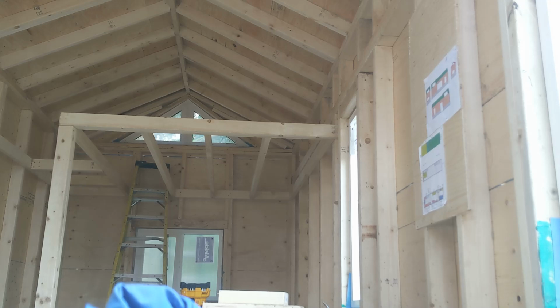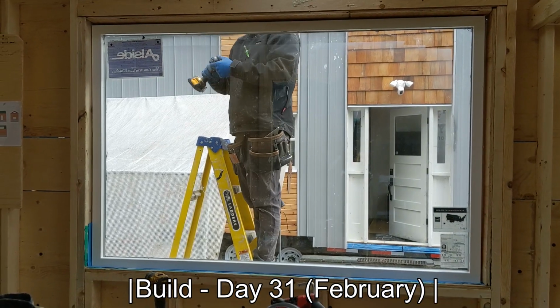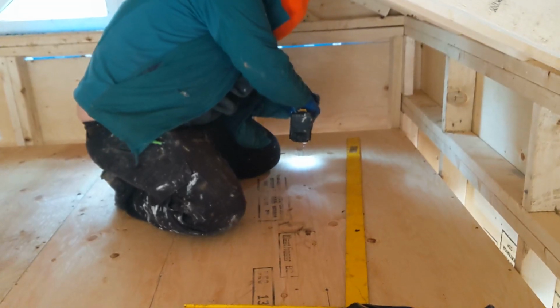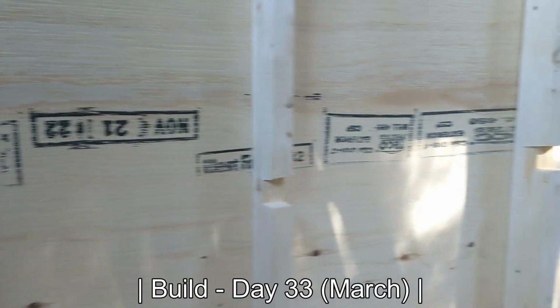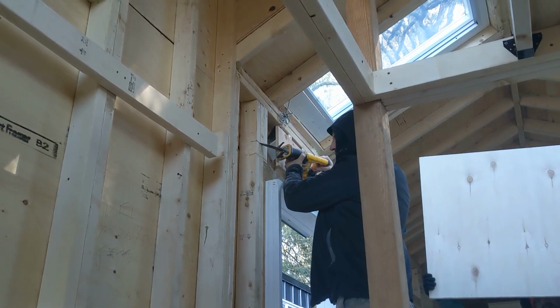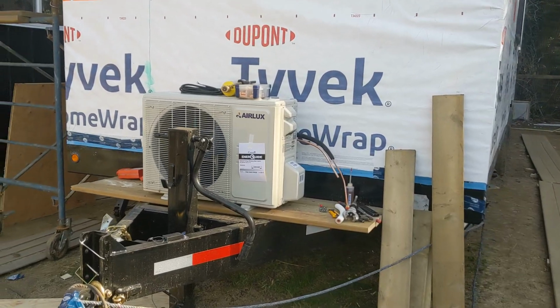We also did the framing for the other loft, as well as putting in the windows around the same time, around day 30. Once the basic floors for the lofts were laid down, then it was on to some of the pipe work. Hot and cold lines were put in. And then soon after, the lines running from the exterior to just above the doorway were put in for the heat pump.